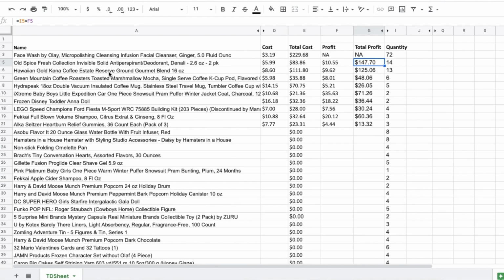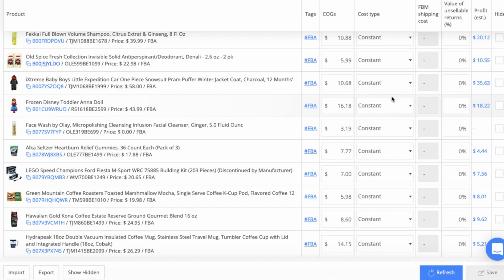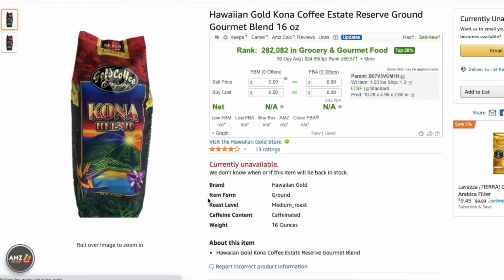So the next item is a Hawaiian Coffee. I talked about this a little bit, but in Sellerboard, you can put the cost of goods, and all you do right here is literally enter the cost of goods. You'll see the estimated profit over here. This is after all the Amazon fees are taken out, because it's tied into your account, so it knows all that. This coffee was a true replen.